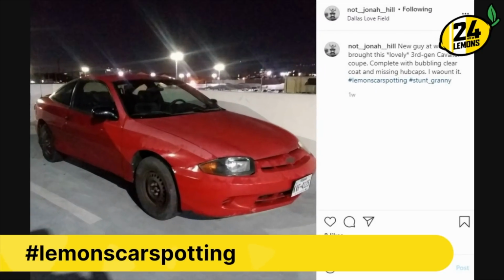All right. And lastly for this week, we're back. This is just the bad penny that keeps turning up. I don't know whether it's a Cavalier or a Cobalt. I guess the caption says it's a Cavalier. I think that's right. But what difference does it make, really?